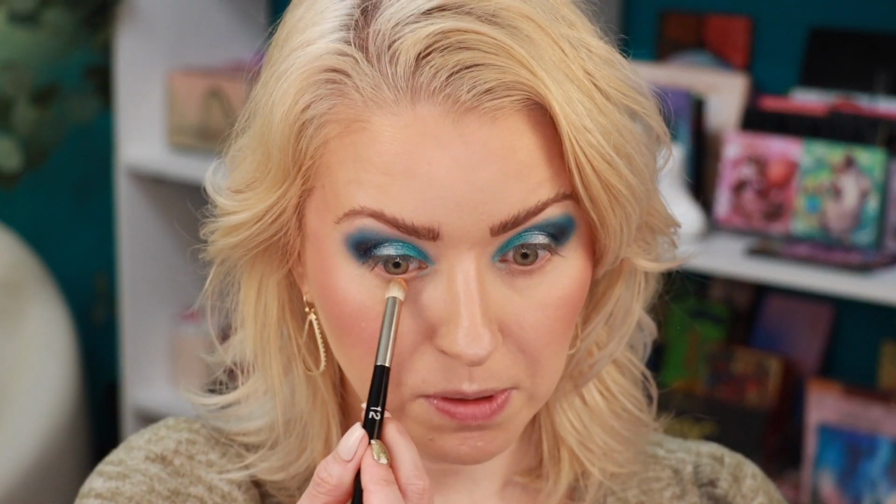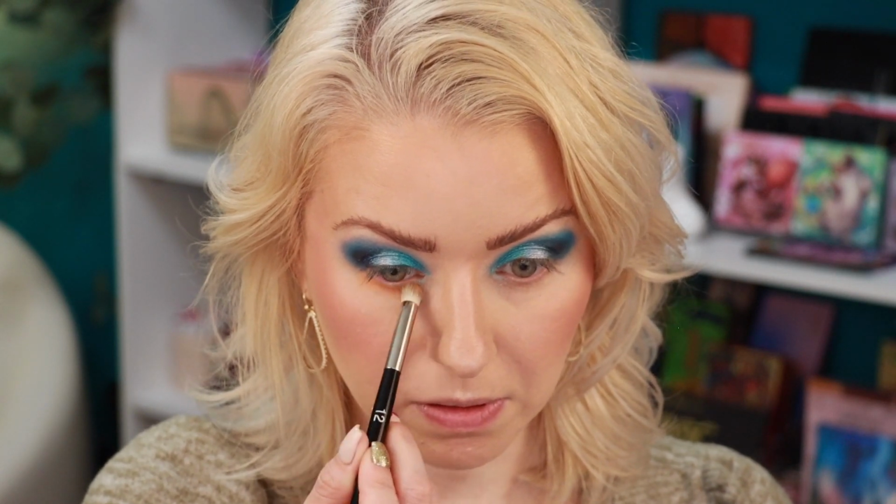Let's move down to the lower lash line, and I'm gonna do a combination of this shade and this shade for the lower lash line. I'm gonna start first with the lighter shade. And I'm using a Rephr 12.